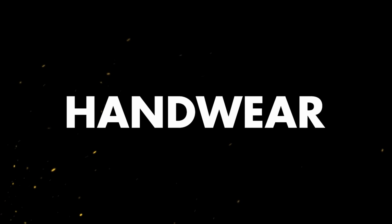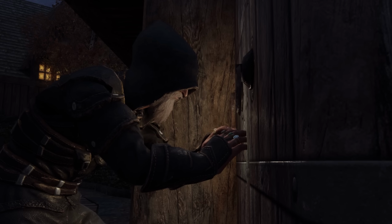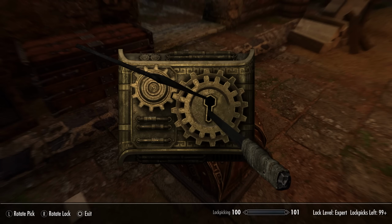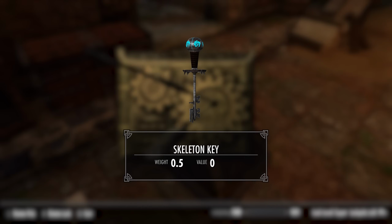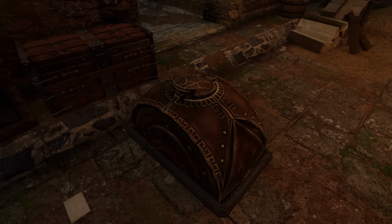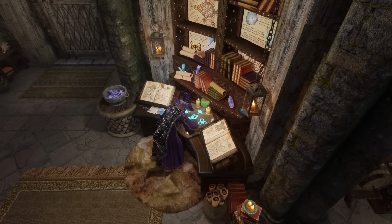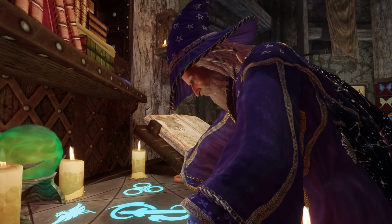Handwear. Now let's address the elephant in the room, lockpicking enchantments. In a word, trash. I mean, why bother when lockpicking in Skyrim is already a piece of cake? Especially if you've got the skeleton key, you're basically the keymaster of Tamriel. So anyone rocking lockpicking gloves, you must be rustier than a dwarven centurion's armpit. So what should you be enchanting your gloves with? Well, the best choice really comes down to your personal playstyle.